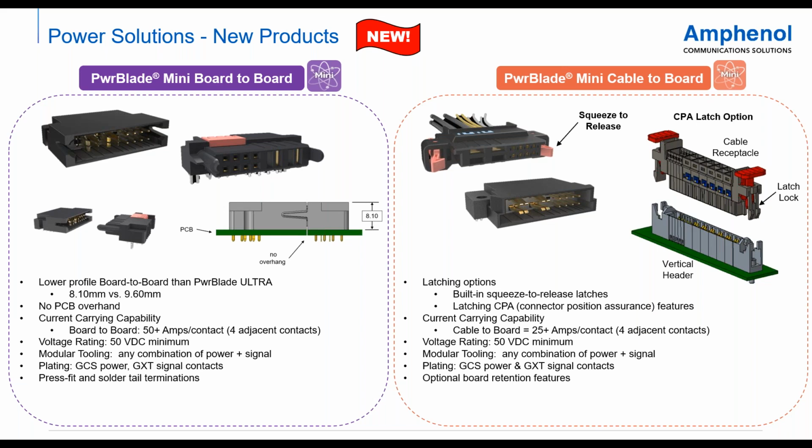And then the last 2 products here fall within the same family. So keeping the same theme, this is our PwrBlade Mini board-to-board, and then our PwrBlade Mini cable-to-board. The configurations on these contacts are slightly different, so I'll kind of walk you through what the differences are.